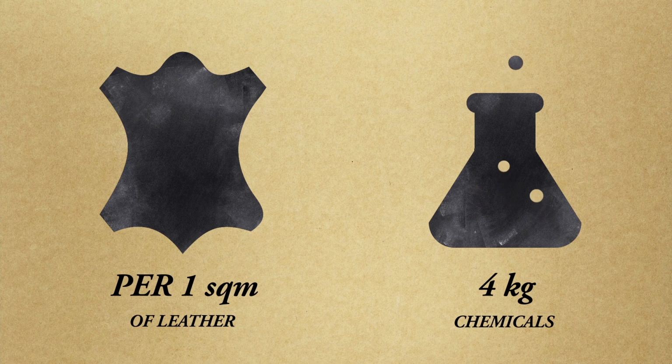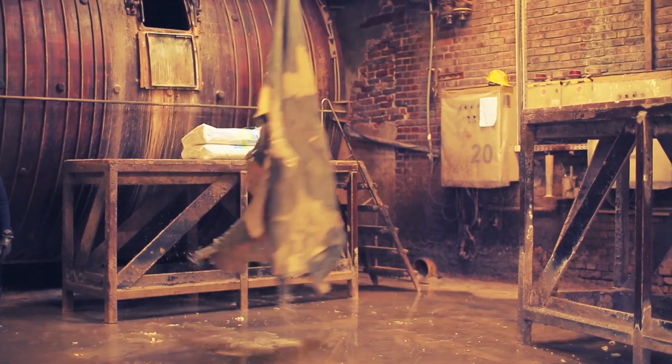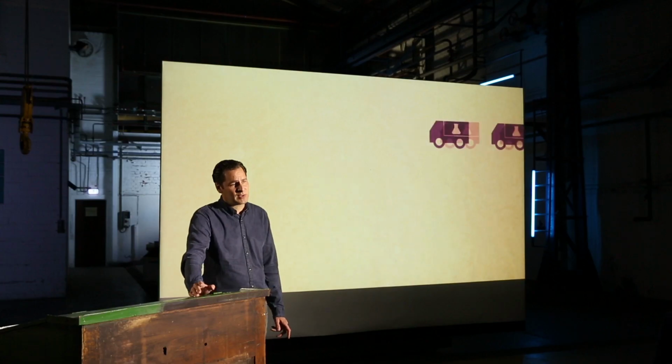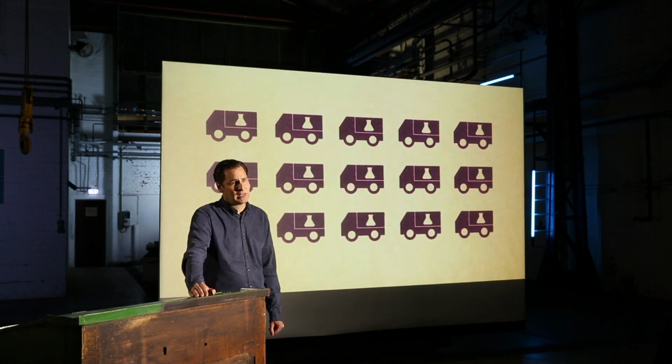Tanning requires additives such as chemicals. For example, for every kilogram of raw materials, half a kilogram of additives are used. In other words, for every square meter of finished leather, up to 4 kilograms of chemicals are needed. 15 full trucks of additives are required for a production of 70,000 square meters of leather every month.